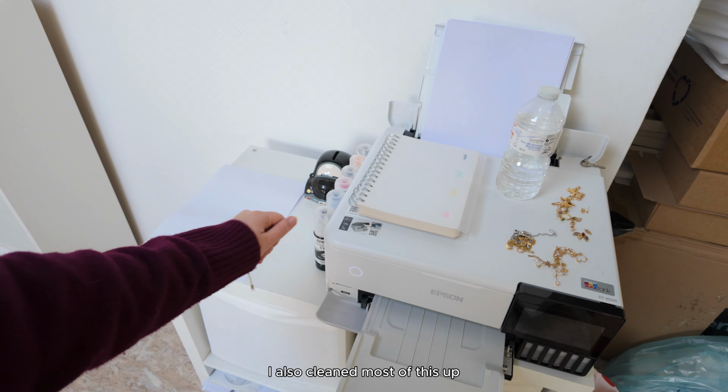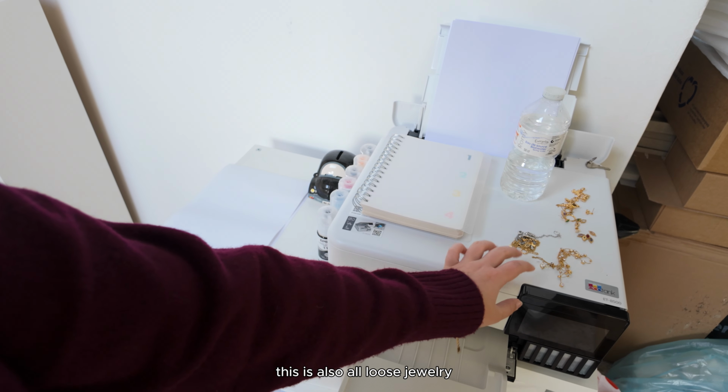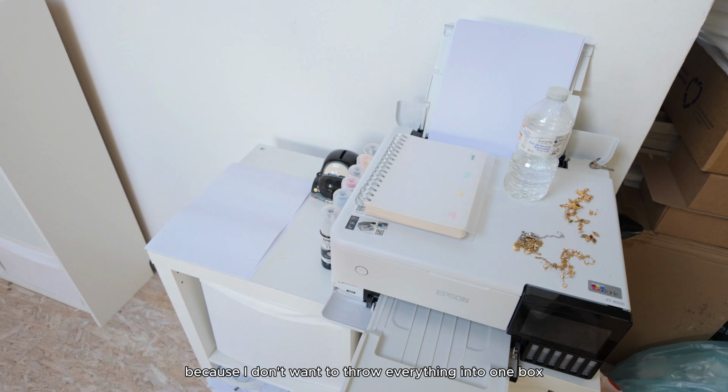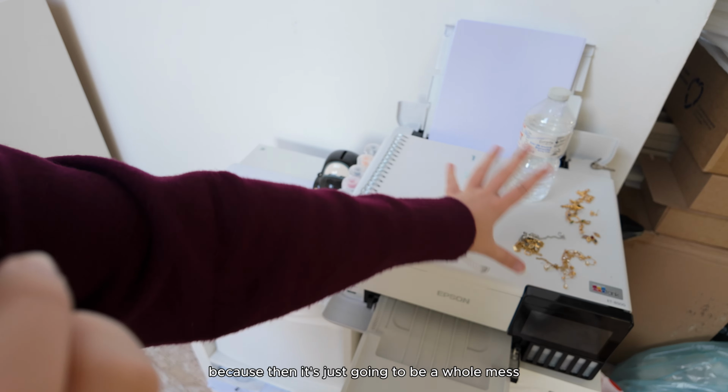I also cleaned most of this up. This is also all loose jewelry that I'm going to clean up after, because I don't want to throw everything into one box, because then it's just going to be a whole mess.